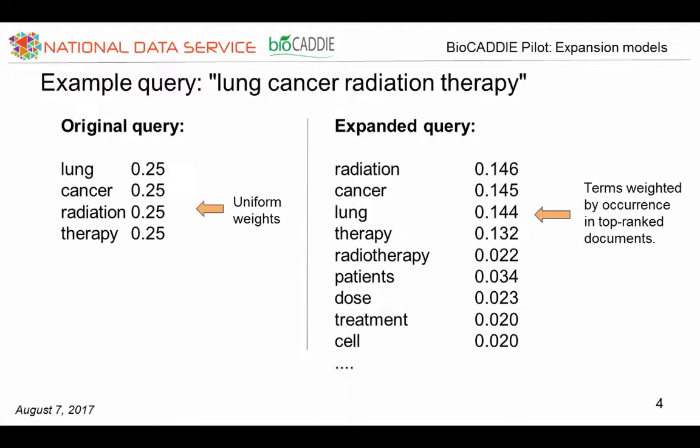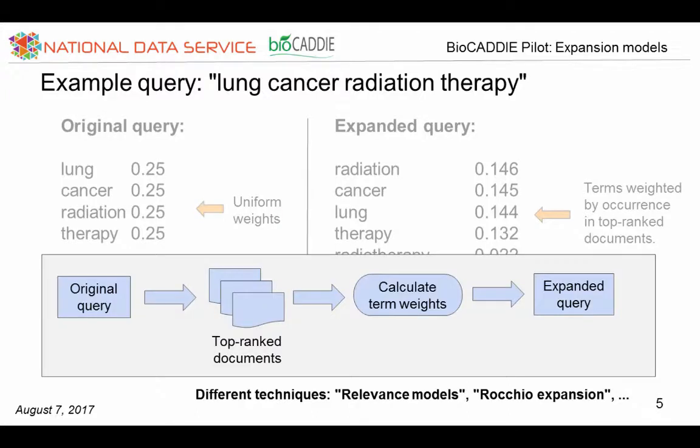And the only point I'll make on this: in the original query, search engines tend to make the assumption that query terms are all equal. So we have no additional information, everything gets a uniform weight. So in addition to expanding the query, most query expansion methods will give you additional term weighting, and it brings the query closer to what the document collection is and gives maybe a little more explicit weight to important terms. And so the basic process, I think, has been covered here.